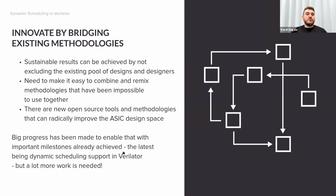But with new open source philosophies emerging in the digital design market, new tools, new approaches, and new methodologies appear, and those methodologies allow you to do things that were not doable previously, like implement better testing, better verification, a better approach for designing the logic, the chips, and whatever is there. Those new technologies and approaches allow us to proceed faster and make better solutions in the end.